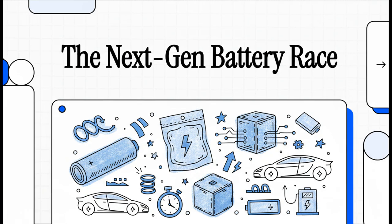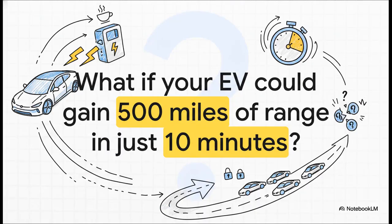All right, let's dive into the high-stakes, super high-tech race to build the battery of the future. And this isn't just about your phone, you know? The winner of this showdown is going to define the entire next generation of electric cars. Just picture this for a second.